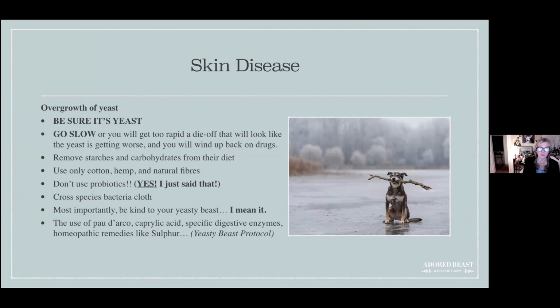Then you're not going to use probiotics. And yes, I did just say that. I'm like the probiotic queen, or the microbiome queen. It's bacteria. In this case, we don't want to use probiotics, and it's sort of for the same reason. We want to attack yeast in a different way. We want to try really hard to find particular digestive enzymes that, when the yeast becomes weakened and starving, actually start to ingest and destroy the yeast.